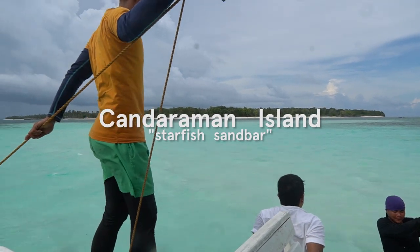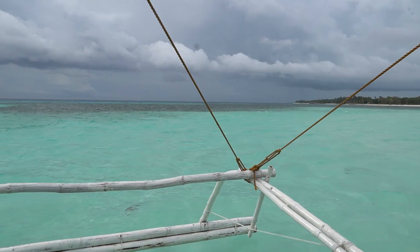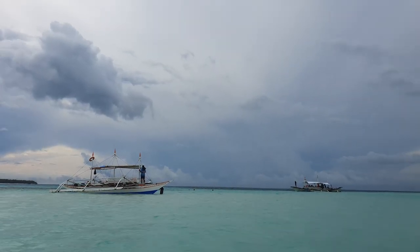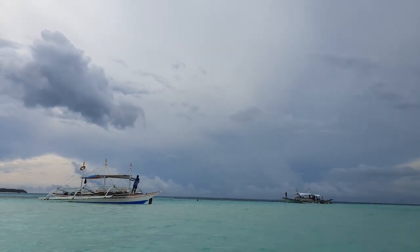Our last stop was Starfish Sandbar, which only appears based on the tide level. Unfortunately, we arrived during high tide. Starfish were still visible and it felt like we were stargazing.